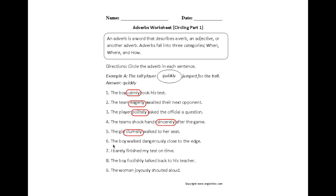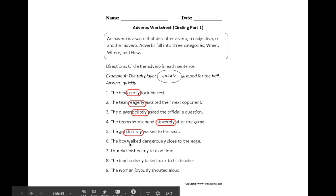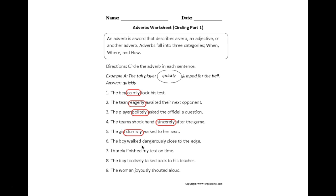Our next sentence is the boy walked dangerously close to the edge. The boy walked dangerously close to the edge. We're thinking about when, where, and how. How did he walk? That is our verb, right? He walked. He walked dangerously. We also have that ly clue for ourselves. So that, my friends, is our answer.